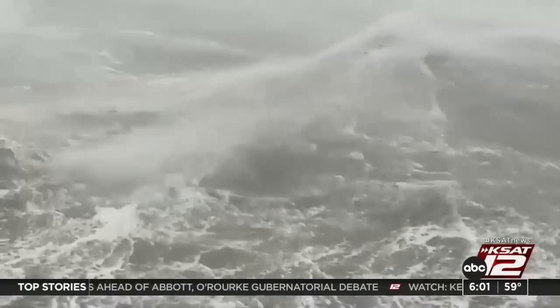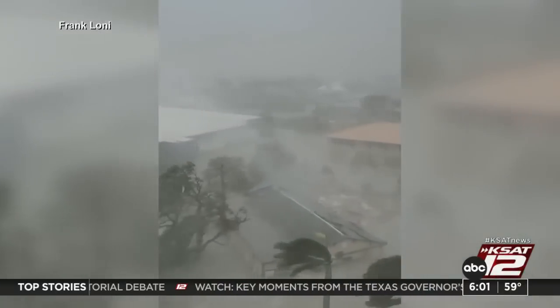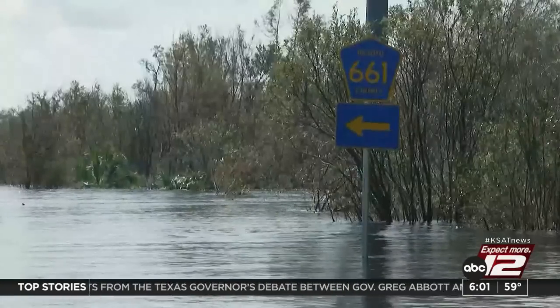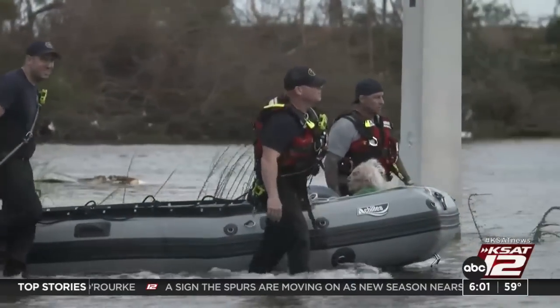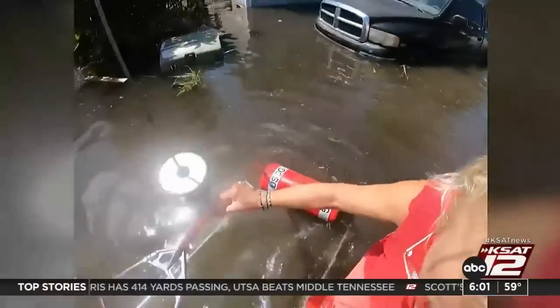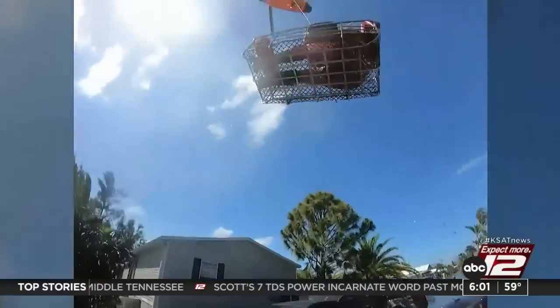Days after Hurricane Ian slammed into the Sunshine State, just shy of a Category 5 storm, residents are still dealing with catastrophic flooding. 6-8 inches of water throughout the house. Rescue crews have saved hundreds of people stranded in their homes, but still many more need help. It's really just a heart-wrenching operation. Generally, the survivors are just thrilled to see the Coast Guard, the rescuers, and frankly, we're thrilled to see the people who survived.